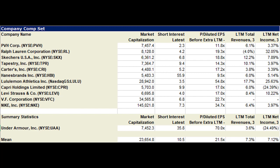Then we have total revenues and net income are our next two columns. And for Under Armour, this is where it's really struggled. Revenue's only 3%, net income's a negative 24%. So it really has not done anything positive over the last 3 years. Revenues of 3% is just, it's horrible. This is not what investors are looking for in a stock. They want to see tremendous growth. I mean, you look at Nike, it's a stable blue chip company at 6% growth and 4% net income. That's just steady growth for a large company.